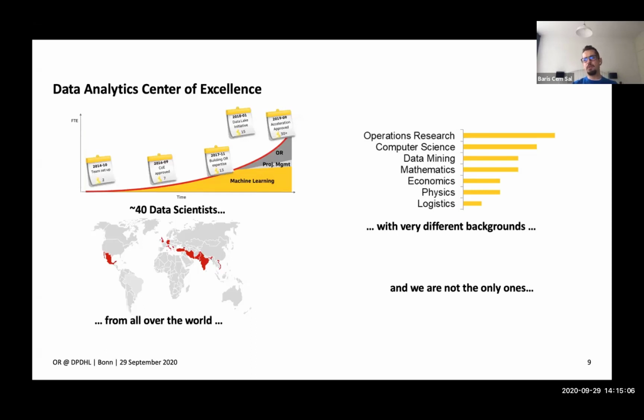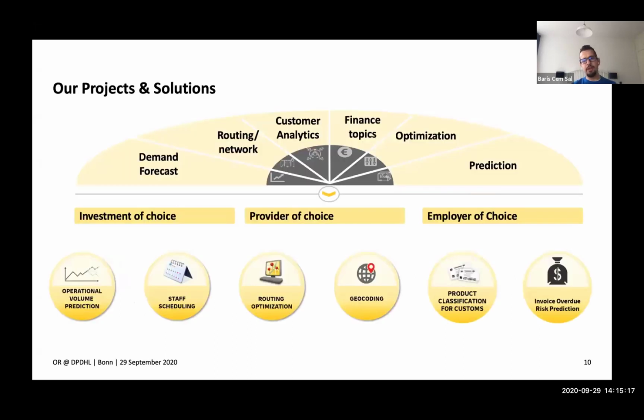And there are several more teams, one in the US, and a few more people in the departments who are doing operations research in their daily jobs. And this is also another way of looking at it. We do a lot of projects in different fields: network design, routing, optimization, staff scheduling, and then forecasting, analytics, predictions, anything that you would have for a normal logistics company. On top of the projects, we have some standardized solutions, but I don't want to go into detail on them. Of course, I would happily answer any questions you have around them.